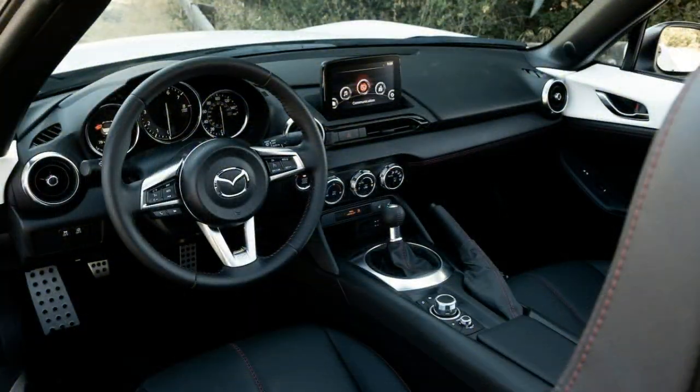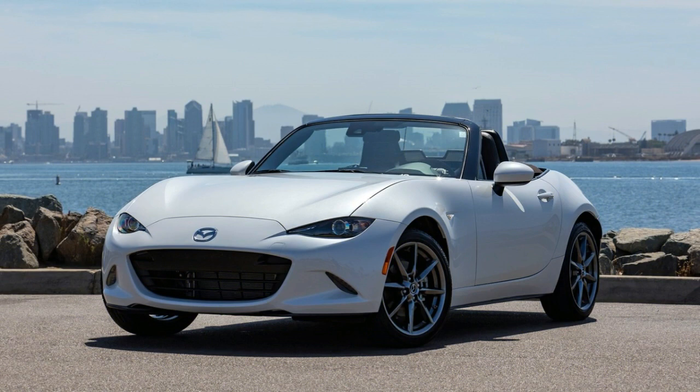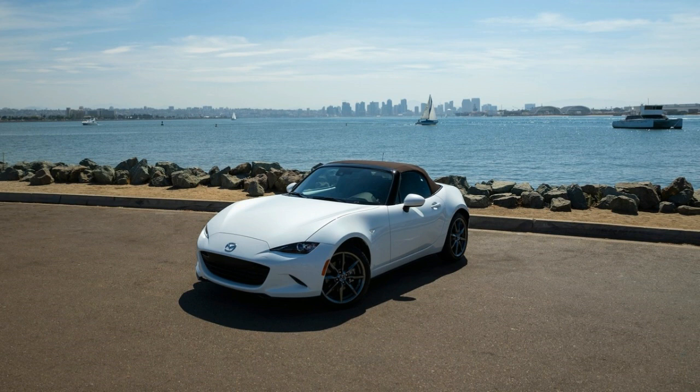The BBS/Brembo package is an extra $3,770. And the BBS/Brembo/Recaro package is even pricier at $4,670. With the latter, a Miata RF Club checks in at $37,910. Expect the soft top to check in around $2,500 less than the equivalent RF model. A base Sport grade will be offered only on the soft top.